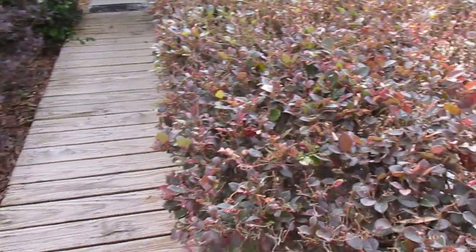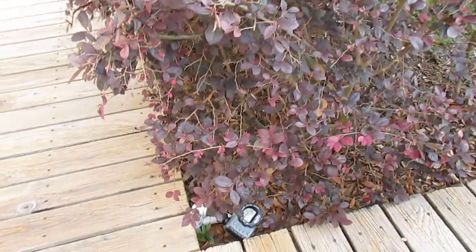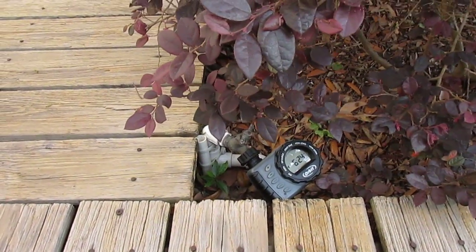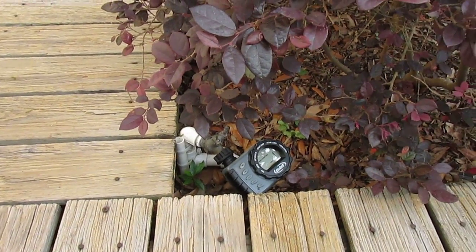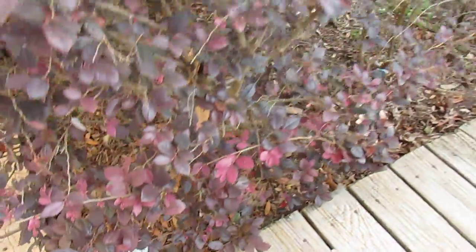They get going pretty good in the summer. They look pretty nice. If you notice right down here, got a little timer with some sprinklers on it. That's how I irrigate them. It just comes off my well, and that thing turns on. I think I got it every day. It comes on, it just waters them.